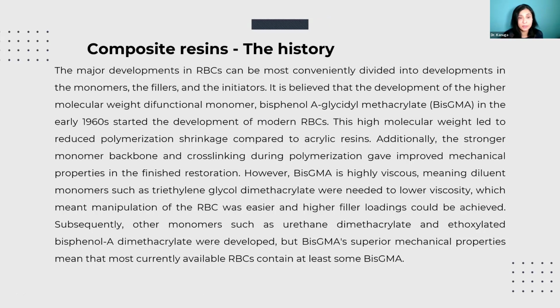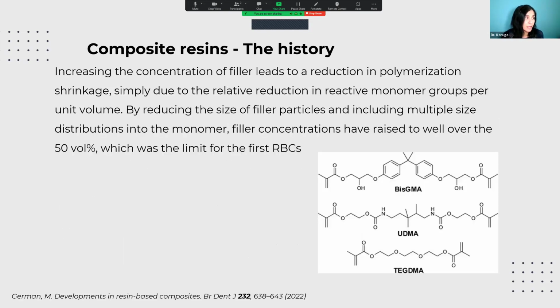So the development of our popular monomer, which is bis-GMA, a high molecular weight difunctional monomer, dates back to the 1960s. The higher molecular weight causes less polymerization shrinkage compared to acrylic resins. So increasing the concentration of the filler will lead to a reduced polymerization shrinkage simply due to the relative reduction in reactive monomer groups per unit volume. And by reducing the size of the filler particles and including multiple size distribution, filler concentrations have raised to well over 50% of the volume, which was the limit for the first resin-based composites.